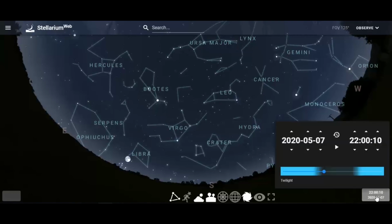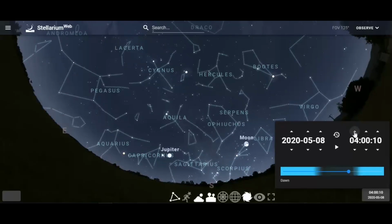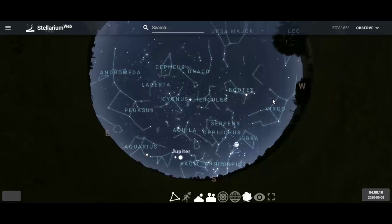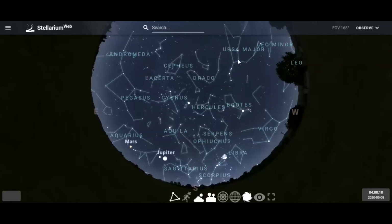What I want to do now is show you what's going on in the morning. So we go forward into the morning sky just before sunrise, so about 4 o'clock. Okay? And now, again, orient yourself to the Big Dipper. Now, remember that we're facing toward the south, and here's the Big Dipper. It's leaning towards the west. Okay? Hercules is nearly overhead, and then we have Bootes and Virgo toward the west.